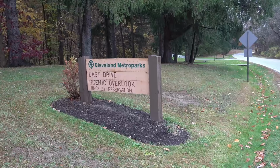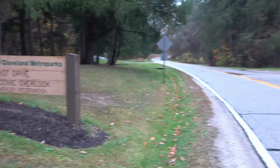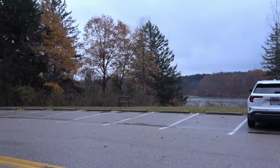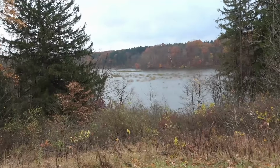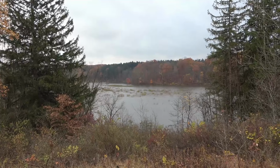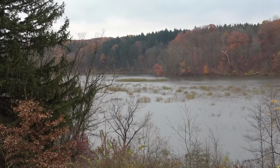And of course our trip wouldn't be complete without a visit to the East Drive Scenic Overlook. Yeah, it's a little different out here. Wow. Of course, you can see that in the middle, it's still shallow there. I definitely would not get out and walk around on that.